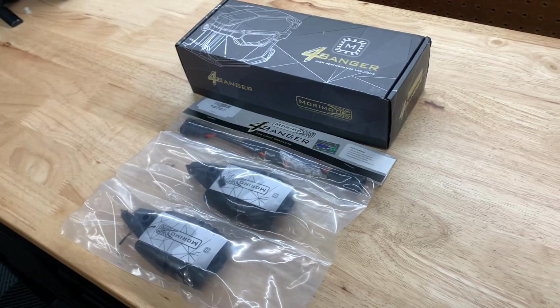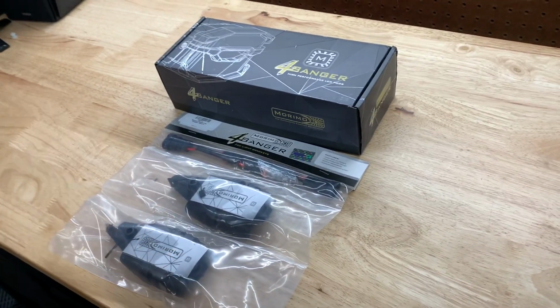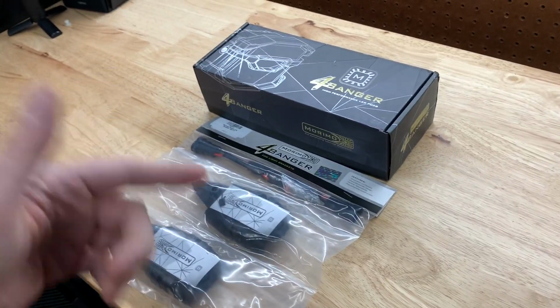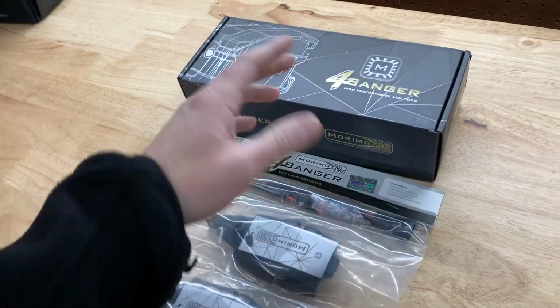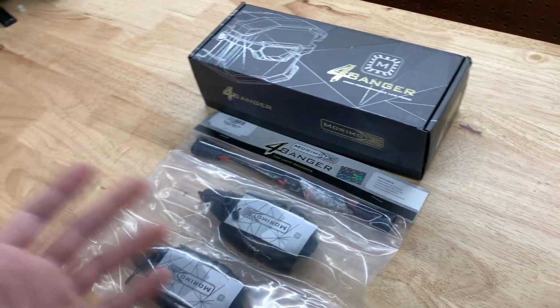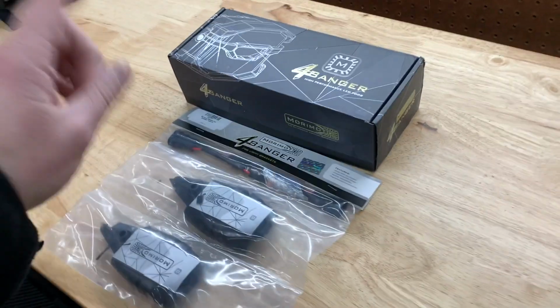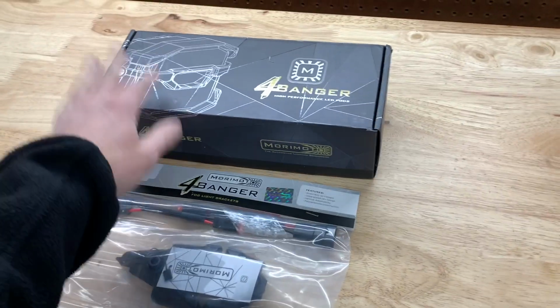Now, I did a full Morimoto kind of refresh on the truck. I did the XB LED headlights, tail lights. I also did the license plate lights, and I also did the third brake light at the top of the truck. It's also the bed light as well. However, that is not Morimoto. That was just a kind of off-brand because Morimoto doesn't make those. Oh, I also did the Morimoto sequential turn signals as well. So this was the last piece of the puzzle.